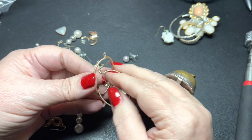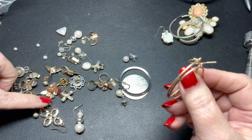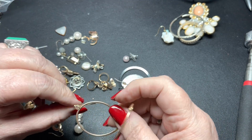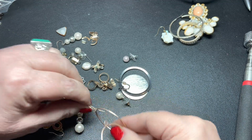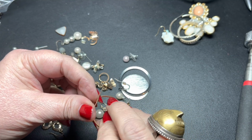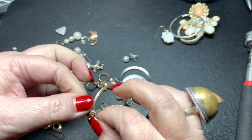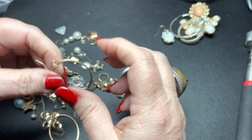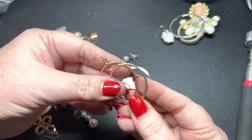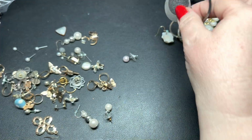This one are pretty, and I believe there might, yeah, let's see, does this go in here? It does, so I can actually fix these real quick. Boom. But these are pretty. I like the soft gold on these. So those are going to be $3. This one doesn't have a mate, so this is going in bits and pieces.